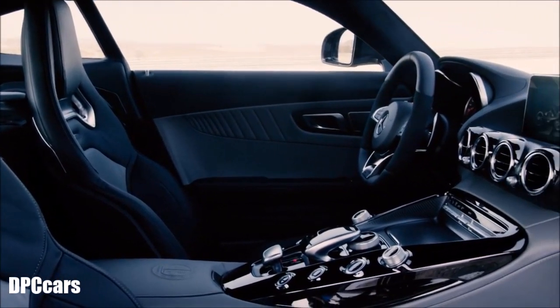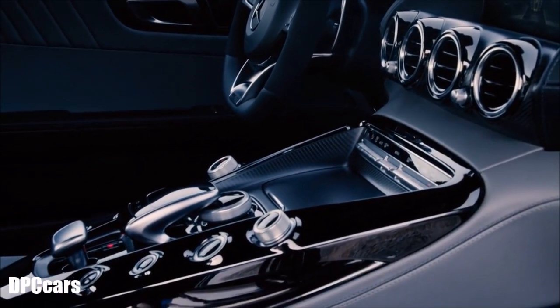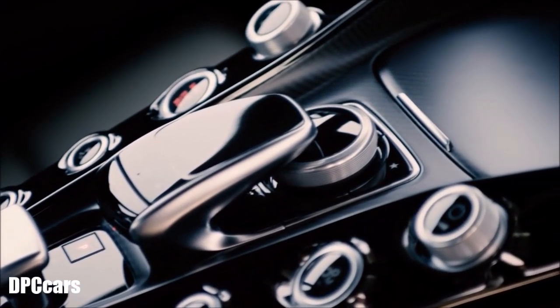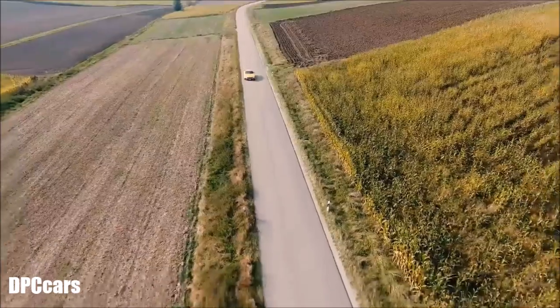The interior of the car is absolutely beautiful, perfect craftsmanship, great materials, and to be really honest, it looks a lot more like a cockpit of a jet plane than of a car. Everything here is absolutely driver-focused. You have everything you need for really safe and fast driving.